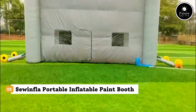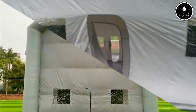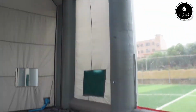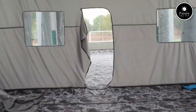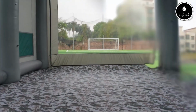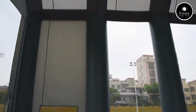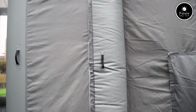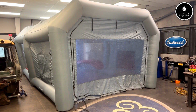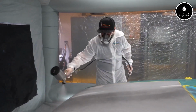Presenting the Sewinfla Portable Inflatable Paint Booth, the go-anywhere, professional-grade solution for painters, detailers, and customizers who demand a clean, controlled environment. Designed for versatility and performance, this inflatable paint booth sets up in minutes and transforms any space into a dust-free, ventilated paint zone. Whether you're working on cars, motorcycles, furniture, or industrial parts, the Sewinfla booth gives you the space, safety, and airflow you need to get flawless results every time.